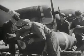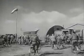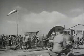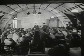Here is a motion picture record of the first all-American Flying Fortress raid over Europe. The men crowd into the operations hut, under the windsock, traditional as the yellow flag of quarantine. This is the briefing, the final how, where, when, and why of the raid.